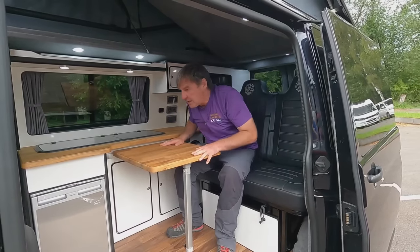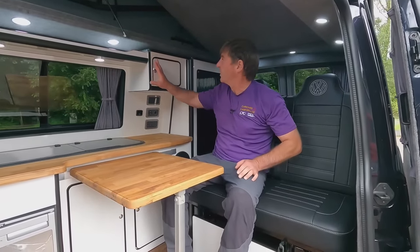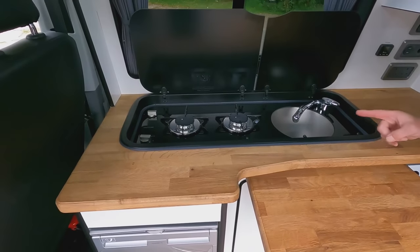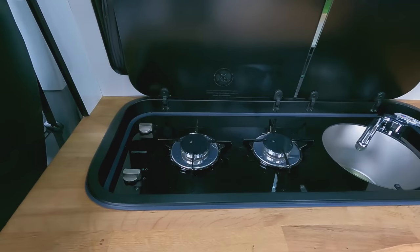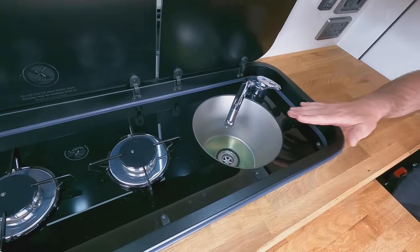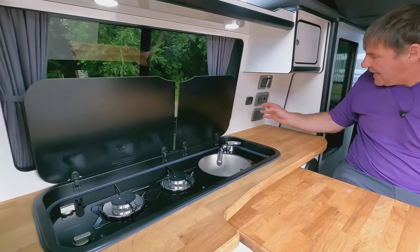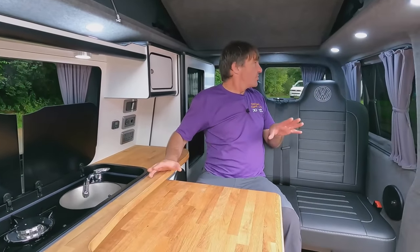There we go. So, yeah, we've got a bit of storage, got the lights, down lights. That's really, really nice. All integrated with the two burners and also the sink. And then we do have the hab spatch. We have the water pump. So it has got a fresh water tank, USBs, plugs. That's pretty much giving us everything we need.